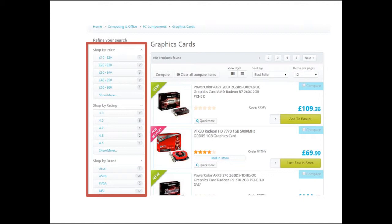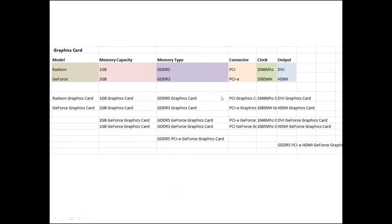So even if they were going to open up their faceted navigation to indexing, like I've just been through, it would be pointless, because no one's really looking for graphics cards between £10 and £20. People are looking for graphics cards, AMD Radeon graphics cards, for instance. So how can we do this?